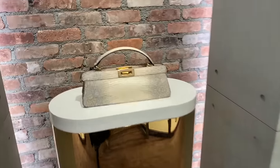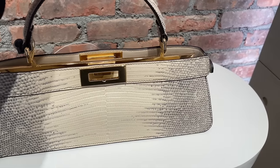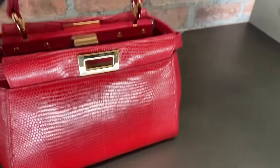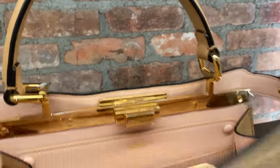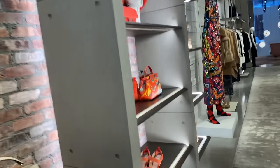Look at this. So this is the East West, and is this python? Such a unique bag. This one over here. This one is so pretty. I love the real true reds. It's really pretty. These fun yellows over here, which are great. Did I show you this one over here? I love the pink interior on this one. It's like a peachy nude. It's really nice, and it comes in a smaller size as well.